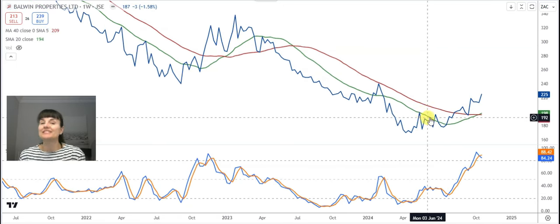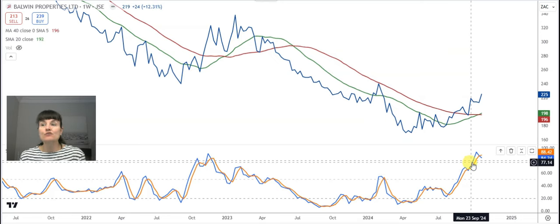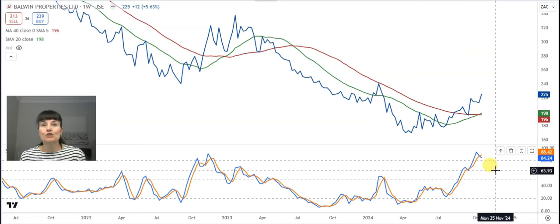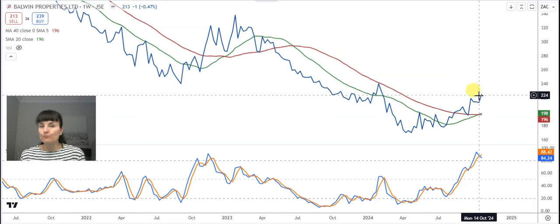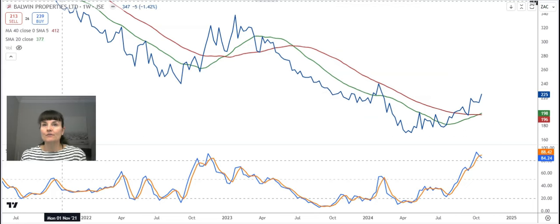What makes it very difficult is, where do I buy? Because the stochastic is extremely overbought with a negative divergence. So technically, we should wait for a pullback first, wait for support to be established, and then accumulate the share.